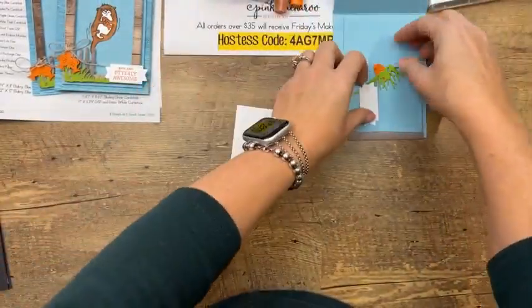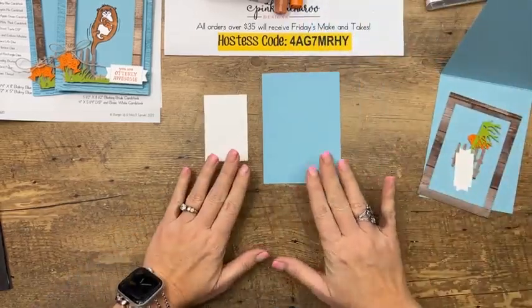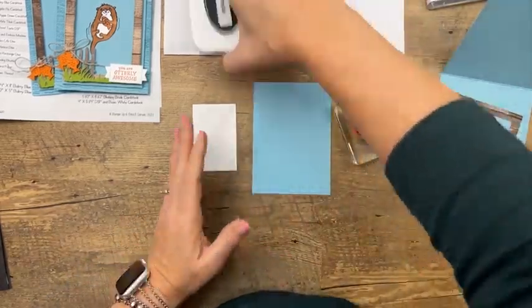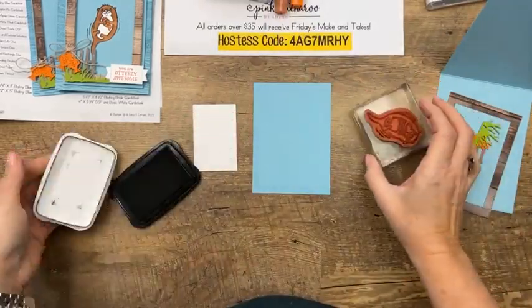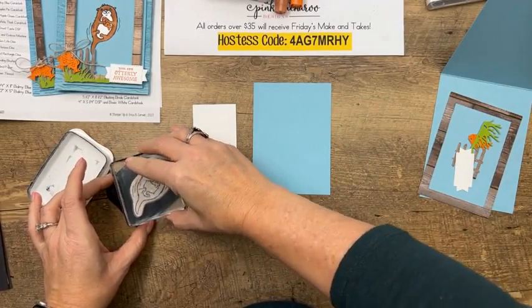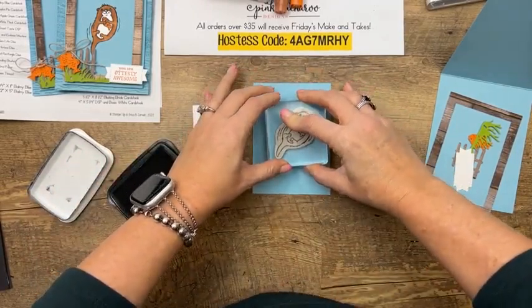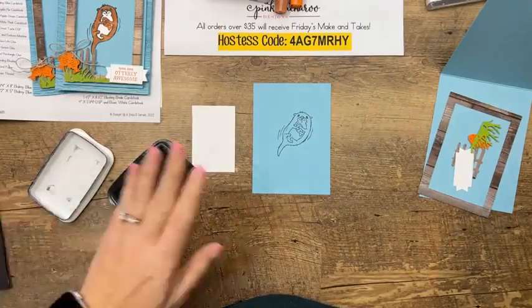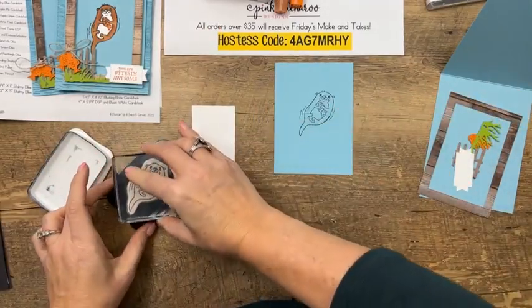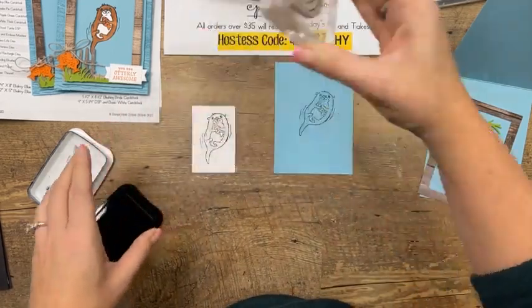Let's do our coloring, our stamping first. I have two pieces of paper, right? So we have balmy blue and basic white. And I'm going to stamp him on the balmy blue like this. And that's all I'm going to do. Ooh, he looks a little off-centered, but that's okay. Now, over here, I'm going to stamp him on just a piece of basic white.